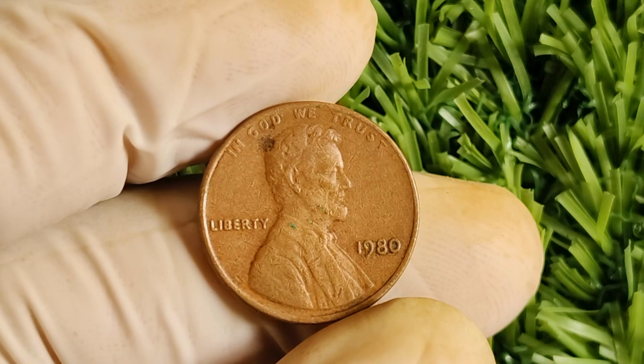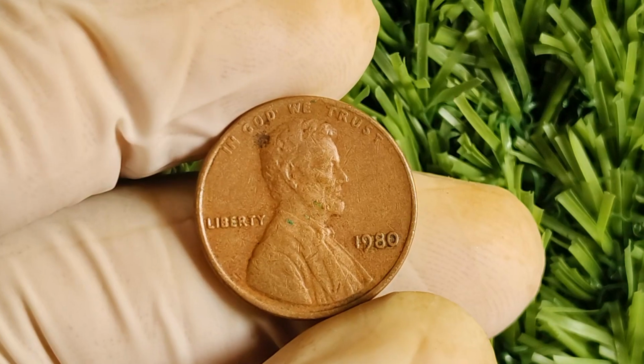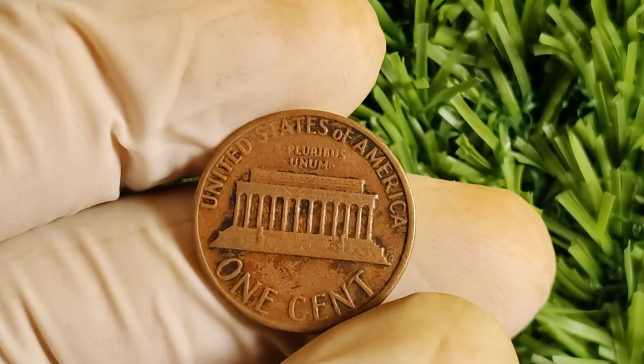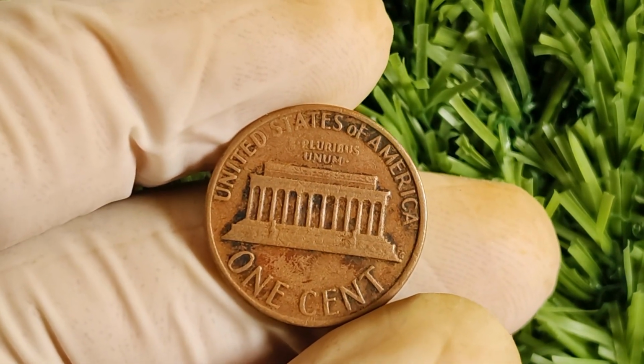The point is, these coins are out there, and not just the 1980 one. There are valuable coins hiding in plain sight. You just need to know what to look for. A simple penny can be worth more than your entire coin jar. It's not about luck, it's about knowledge and a little curiosity, and maybe a magnifying glass the size of a dinner plate if your eyes are like mine.